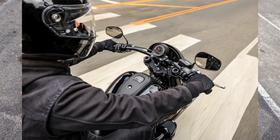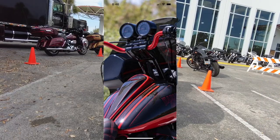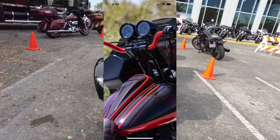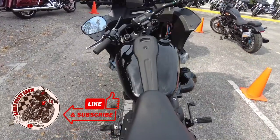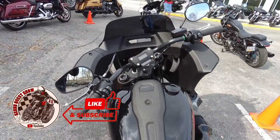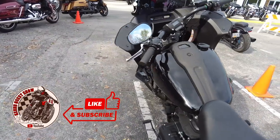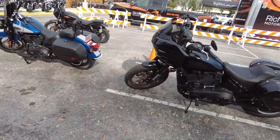What I'd like to see them do is just like they did with the FXRs and the FXDs back in the day, a separate tach and separate speedo gauge on the handlebar. Most of us ride with full face helmets. It's just natural that we have the display right in front of us. And this small display is hard to read when you're going at speed. You want to keep your eyes on the road.